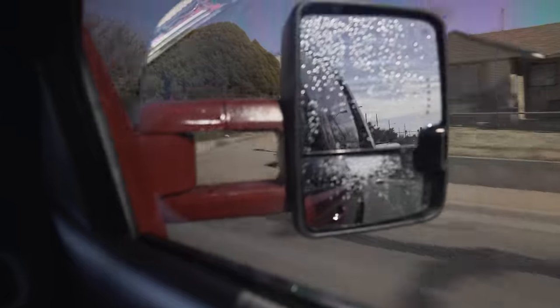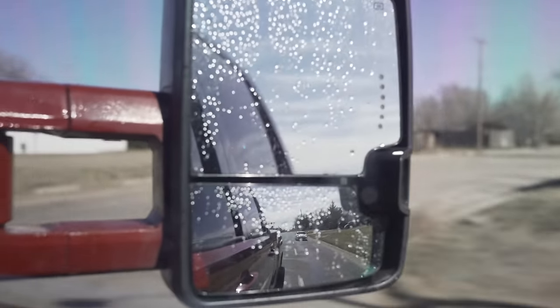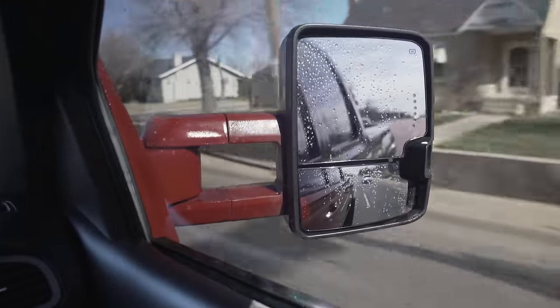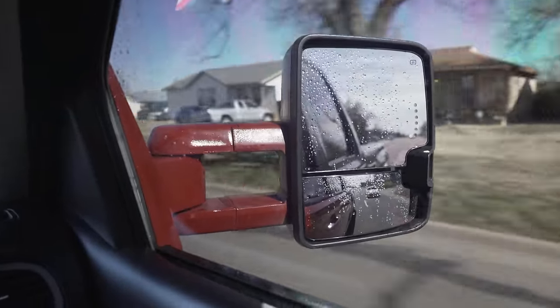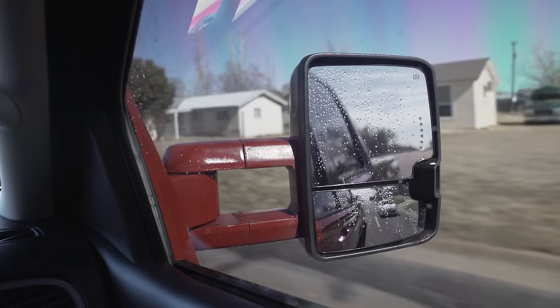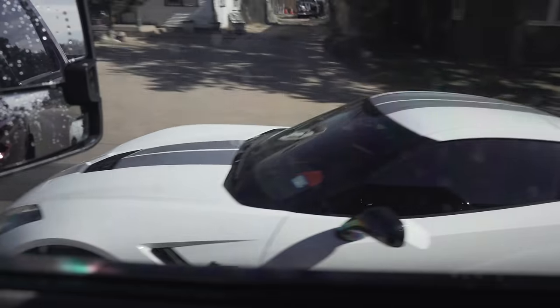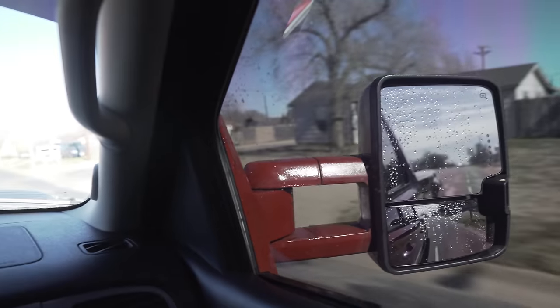Don't get beat by a truck. Excuse the wet mirror, we're air drying right now. Come here, Mr. Corfit. Oh, he wants it.